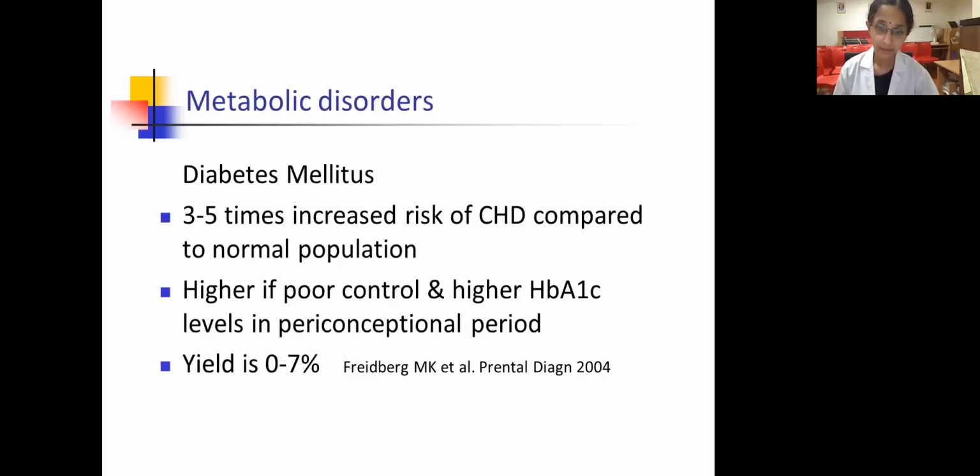If this develops later in pregnancy, then there are chances that we might have myocardial hypertrophy. So left and right ventricular hypertrophy is known to happen, especially if the levels of blood sugar are not well controlled in the third trimester. But that is something which is reversible over a couple of months after delivery.